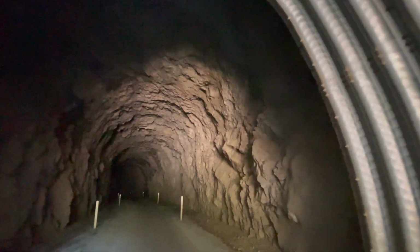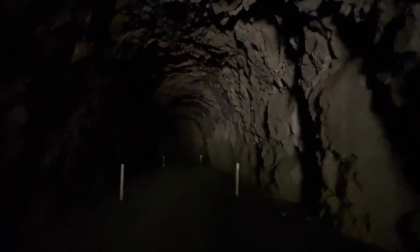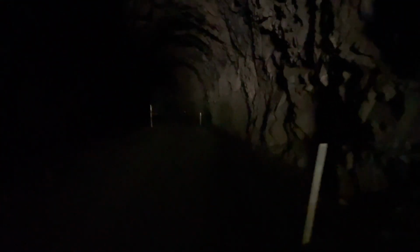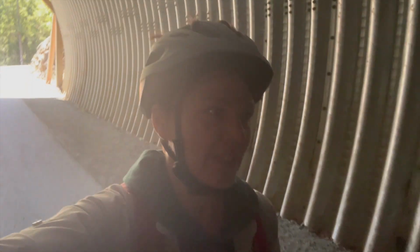Look at how neat this is. This train tunnel is huge. Feels really, really weird to walk after 15, 18 miles. 17 some.